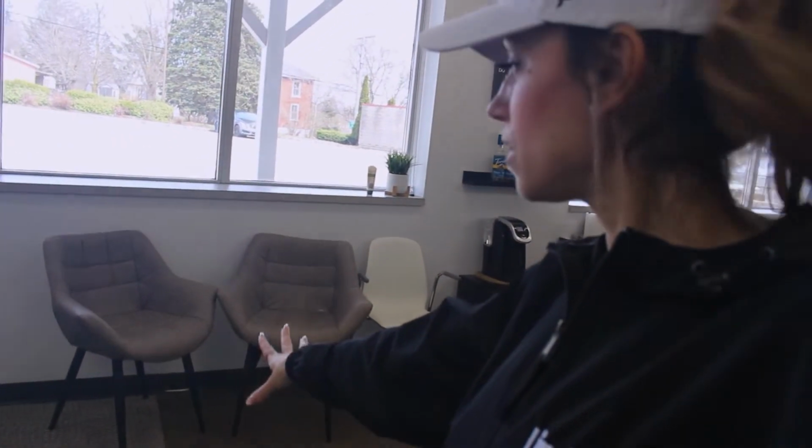Oh my gosh, so these chairs, sorry this lighting is not great from this angle, but these chairs are super cute. We got those on Amazon, but this has just been where the girls will have their lunch breaks when they're order packing.